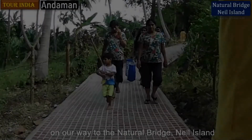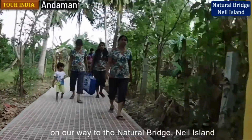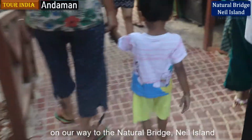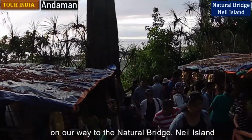Hello friends. Today, we are going to visit the natural bridge of Nail Island. This was during the last week of December 2019 when we visited this place as part of our 7-day trip to Andaman Islands. It is 36 kilometers northeast from Port Blair.